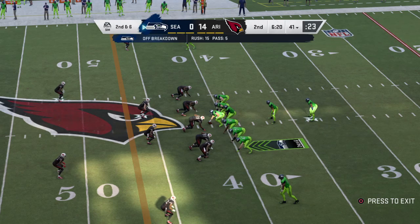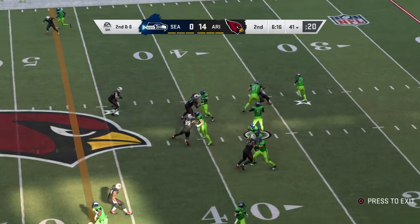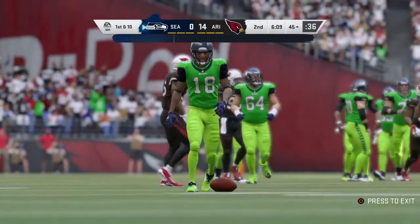That throw good for 4. It's second down. 2nd and 6. Throwing right, and that's complete. It's a gain of 15. First down, Seahawks.